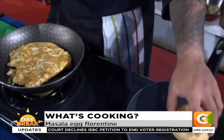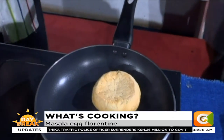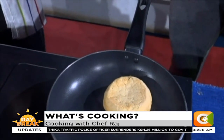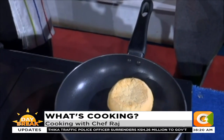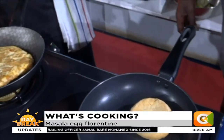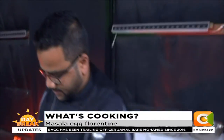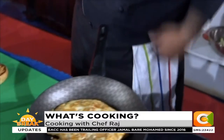Your omelet's going to take around a minute or two, depending how you want it. You can have it medium soft cooked or really well done. It just depends on your personal taste at the end of the day. Some guys like it a little bit runny, but it's all good. So that's perfect. I want that caramelization.